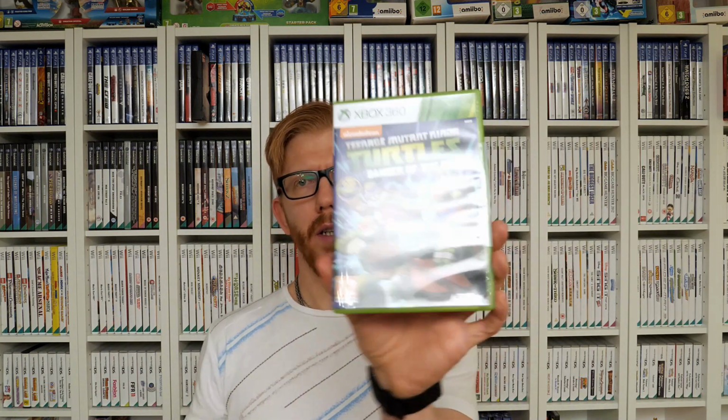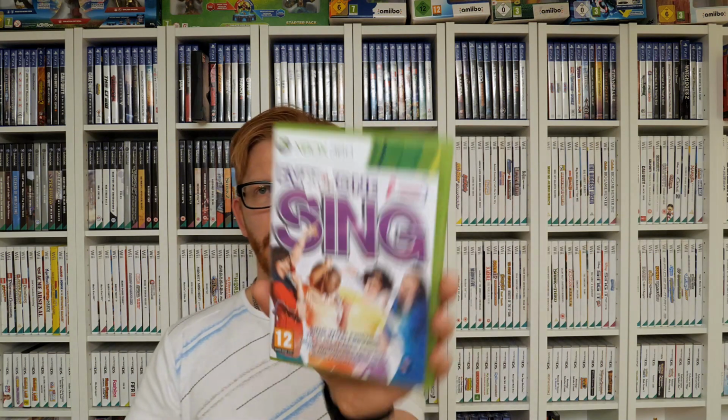Then there were also some further Xbox 360 titles I managed to get my hands on, and some of these are again brand new additions to my 360 collection. First of all, Teenage Mutant Ninja Turtles Danger of the Ooze. So this is a brand new addition. So is Lips Number 1 Hits. This one as well is a brand new addition, Everyone Sing. So did not have that one.